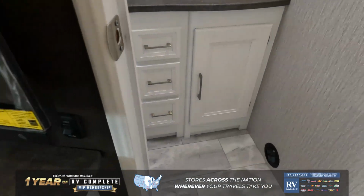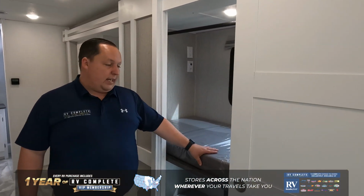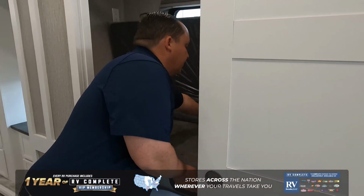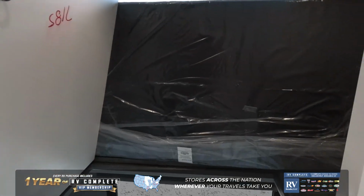And then this is what makes the unit special. This is a bunk bed office wardrobe. So this bunk bed is a bunk. Then this can flip up out of the way, and you can set up a chair there for an office.